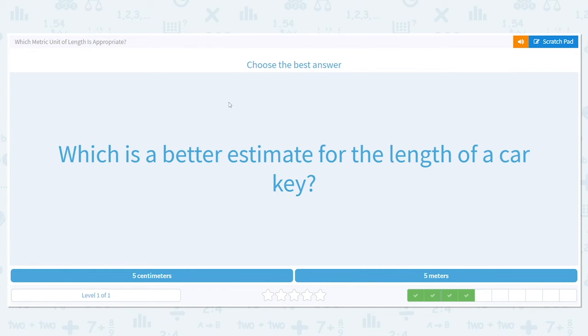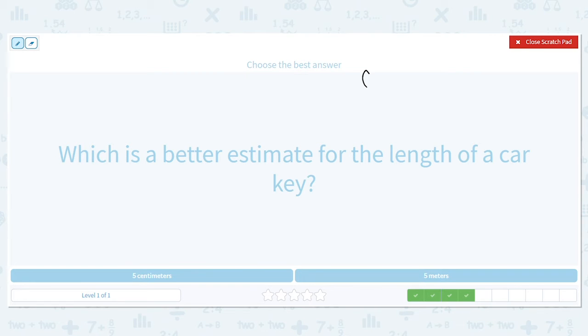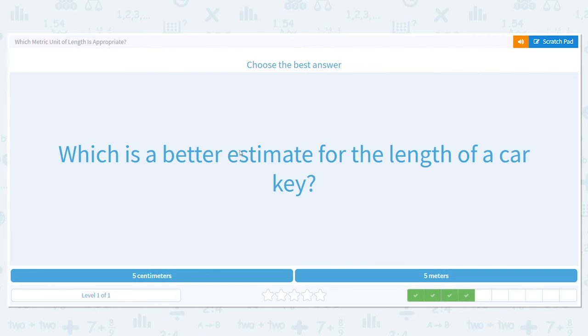Which is a better estimate for the length of a car key? A car key, is that big or small? It's small. So remember, we go millimeters, centimeters, meters, kilometers. So which one would work for shorter, centimeters or meters? Centimeters. That's more appropriate.